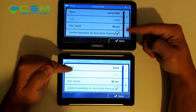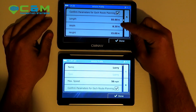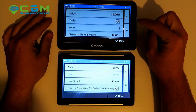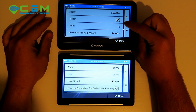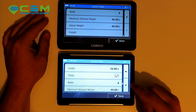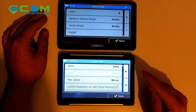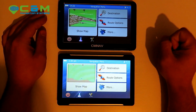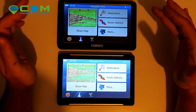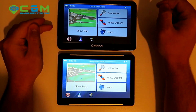So as you can see, it's set for a lorry profile on both. Mine is set at 55 feet length, 8.2 feet width, 15 feet height, trailer attached, 6 axles, 44 ton. Same as this one, you can actually check this here. Exactly the same settings to avoid any confusion or suspicion. The menu is incredibly identical, but we'll see later what the difference actually is.